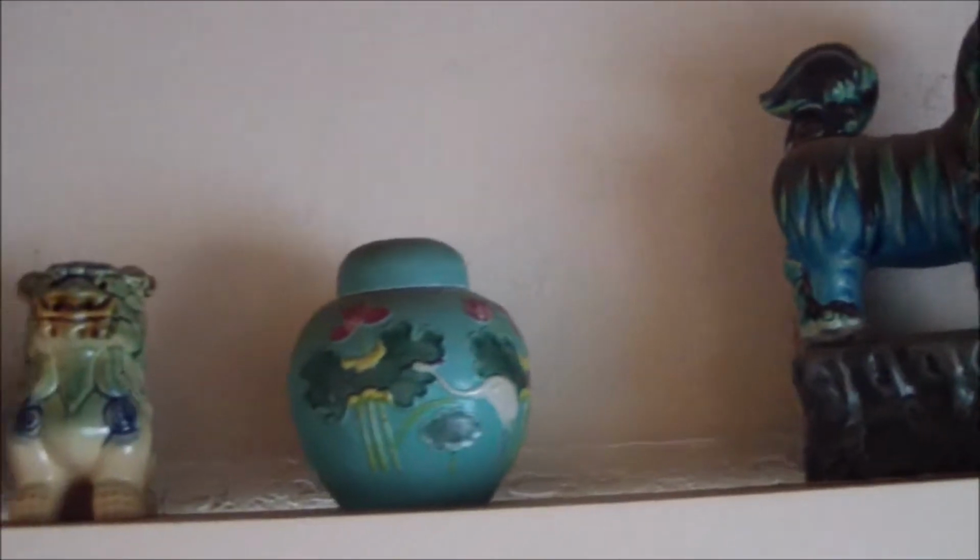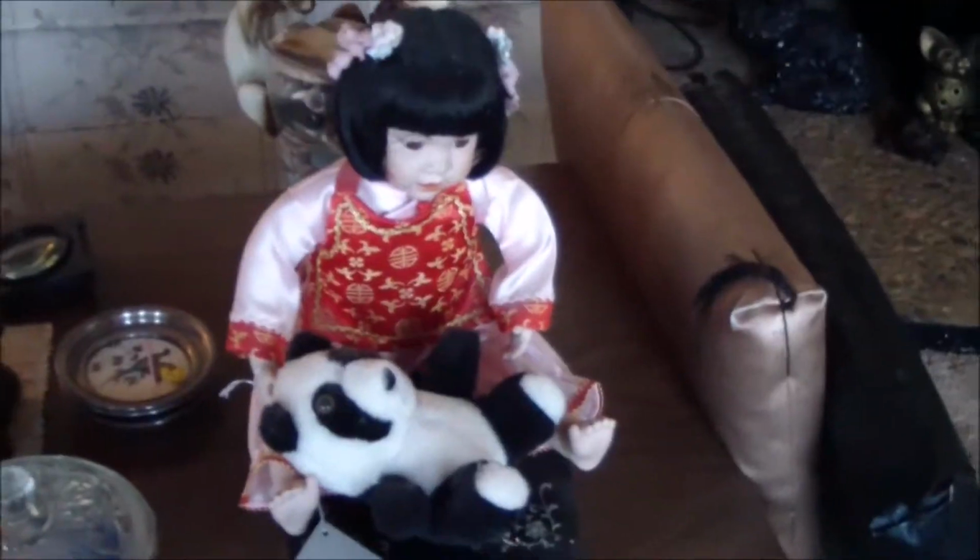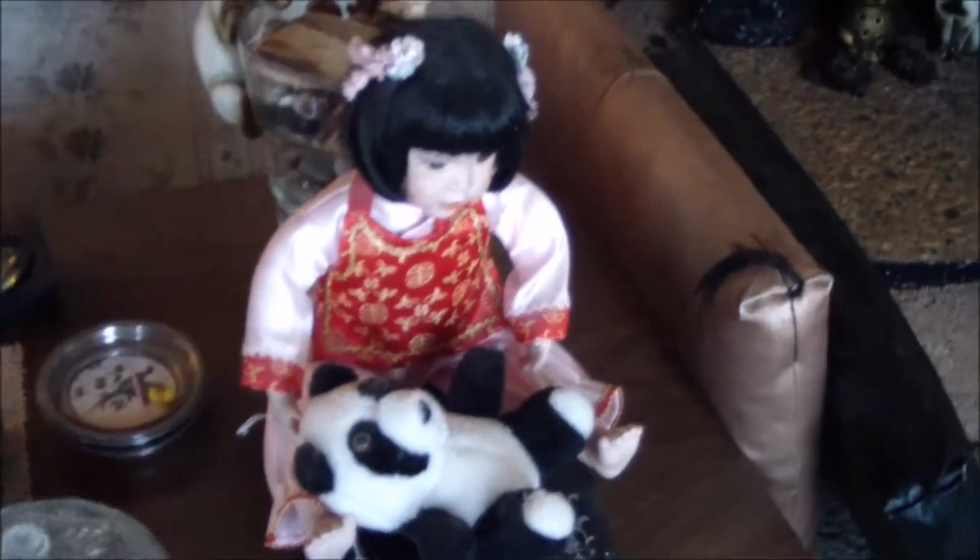The last cabinet that we'll show you is interesting. It has a whole series of old pincushion head dolls. Look, Ming Dynasty. These are just little figurines that she liked and collected and had. Some cats. Moves around the room slightly. Here's one of the other remaining Oriental dolls. And the cats.